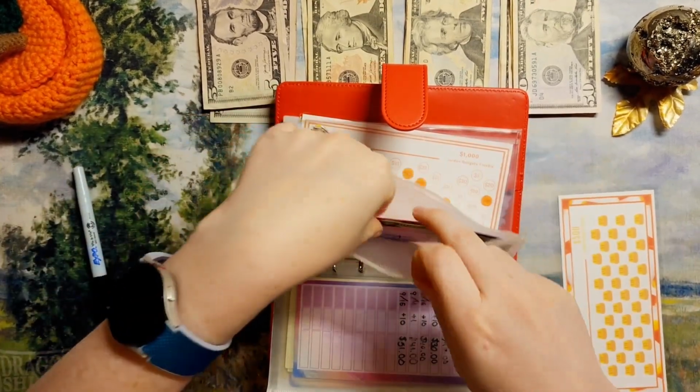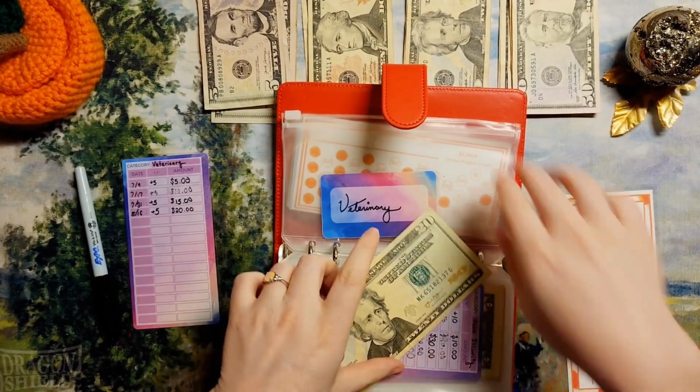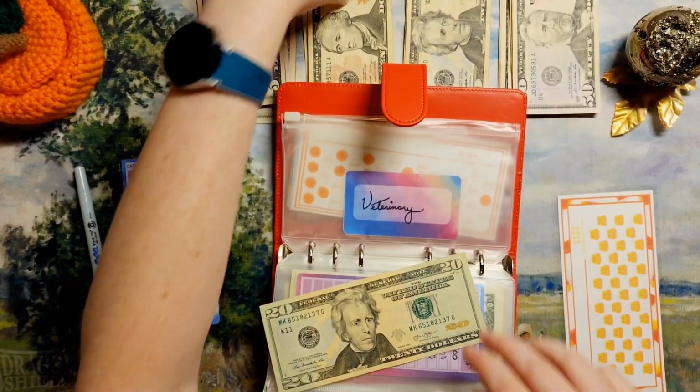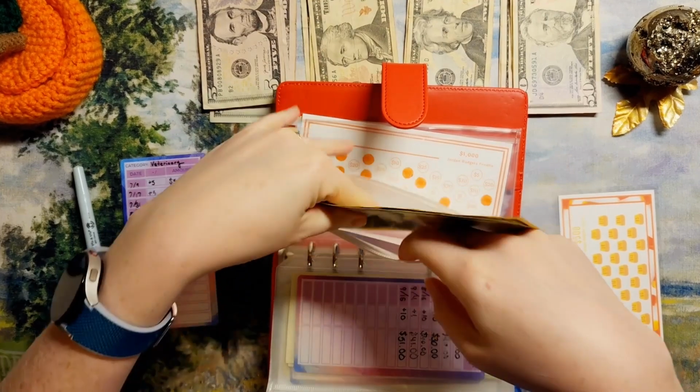Veterinary is also getting $10. Whoops, took out the tag. And the goal for this one is only 150, so it will be here before we know it. So now we have $30 in this fund.